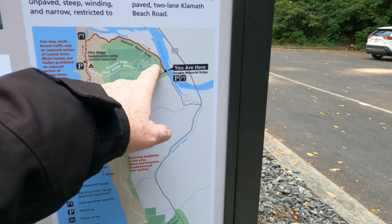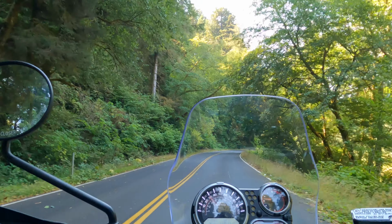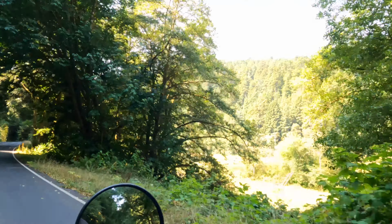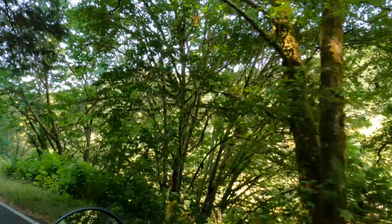Now the Coastal Drive is actually an old stagecoach road from the 1890s and is a 6-mile round trip ride that begins with a paved 2-lane road with beautiful redwoods and huge spruce trees as you get closer to the ocean.